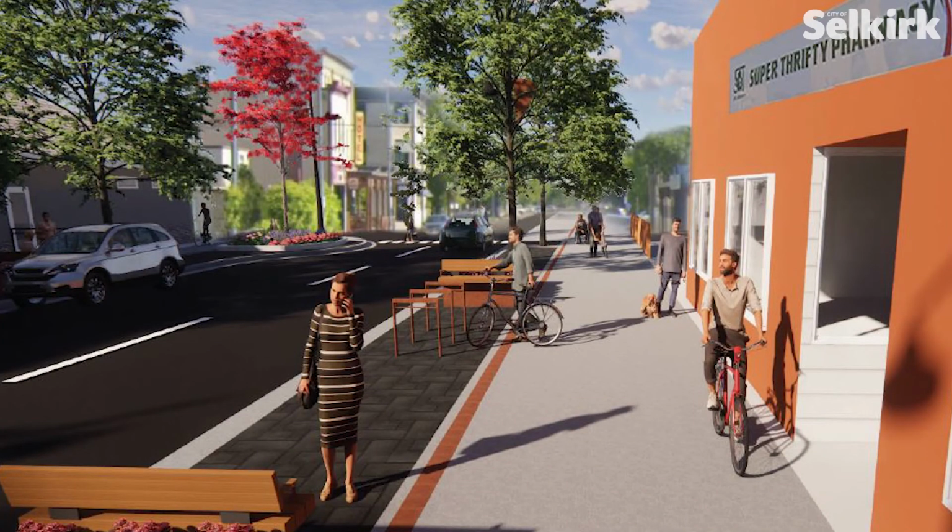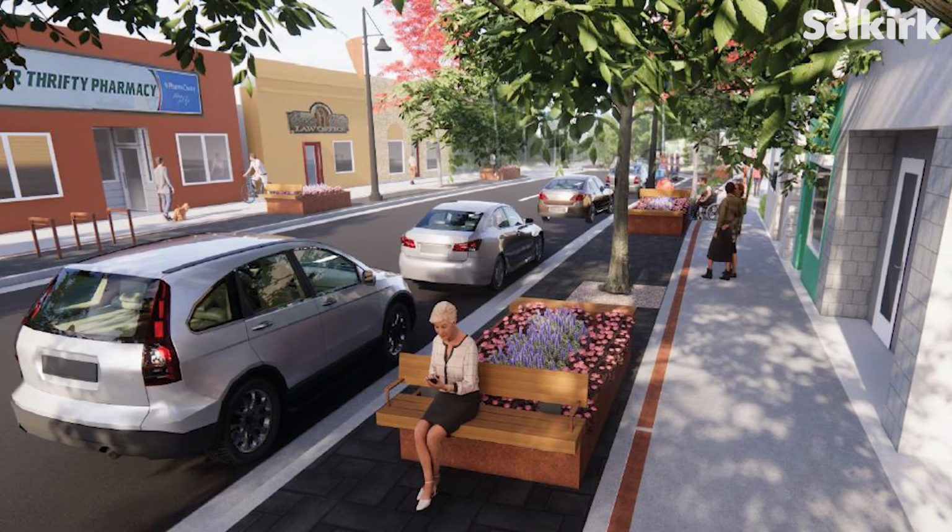Ben says, typical city of Selkirk, always moving backwards. Well, Ben, the street could never be reconstructed in exactly the same way. The design standards that were used were decades and decades old, and we could never rebuild it that way. The new Eveline will be updated using modern engineering and urban design standards.